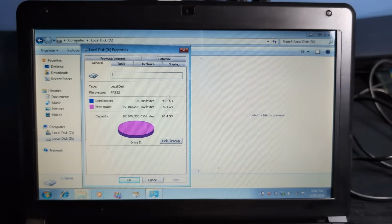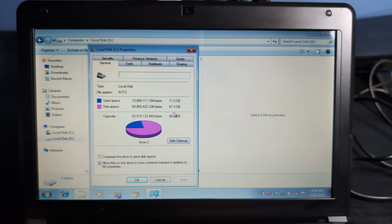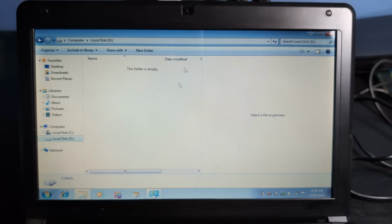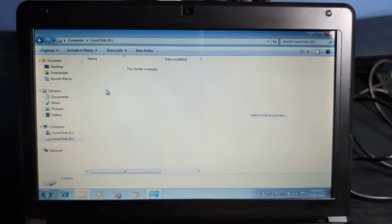Free space, 90 gigs. So what, they went and partitioned the drive. Why? Why would you do that? Yeah. Capacity, 58 gigs. They went and partitioned this drive in half. And for what? To like literally just go and put nothing on it?